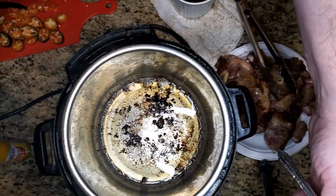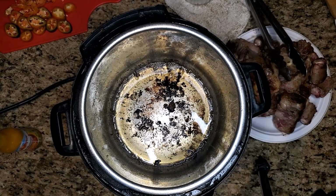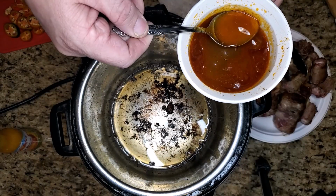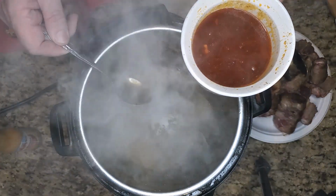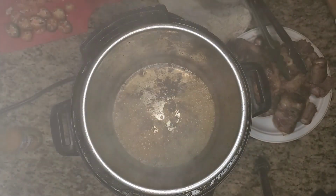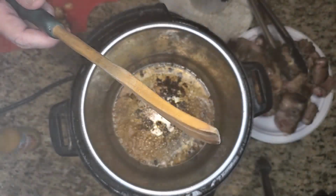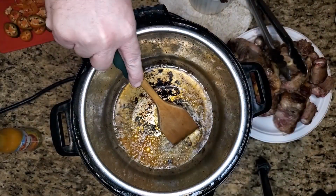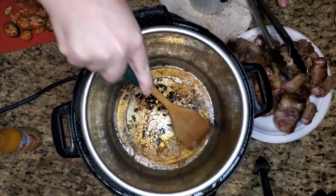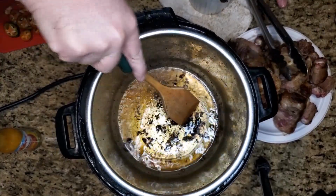Our next thing we need to do is, I have all this juice from when we made the tacos de lengua the other day. I'm just going to put a couple of spoonfuls in this hot skillet. And then I'm going to take my flat edge spatula. I'm just going to deglaze this pan. Just knock up all the little bits. Sometimes you got to fight with it a little bit. I'm going to do the best I can.